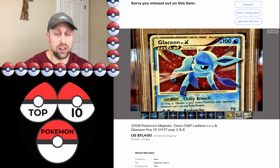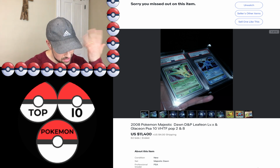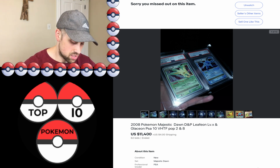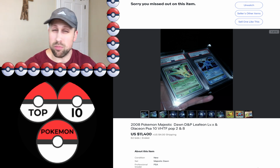So they are very, very low pop. They are Eeveelutions. They are beautiful arts. They're Level Xs. All that equals over a five-figure auction price. So that was very awesome to see. These cards are gorgeous. That was our number 2 auction.